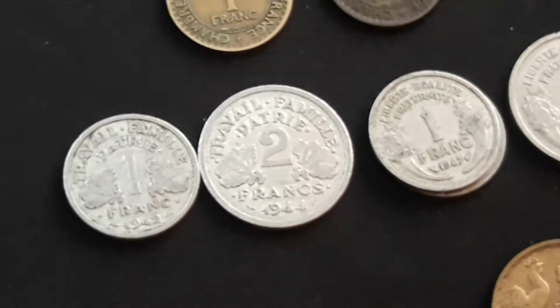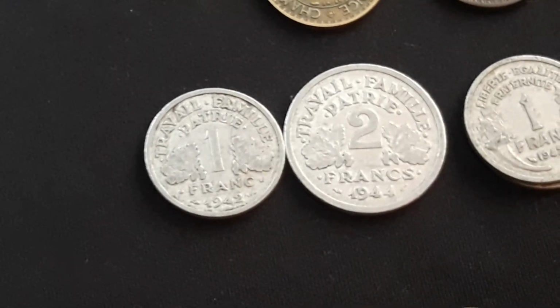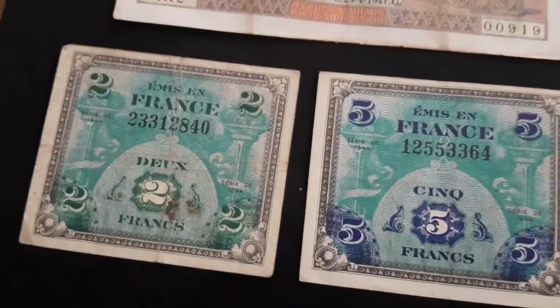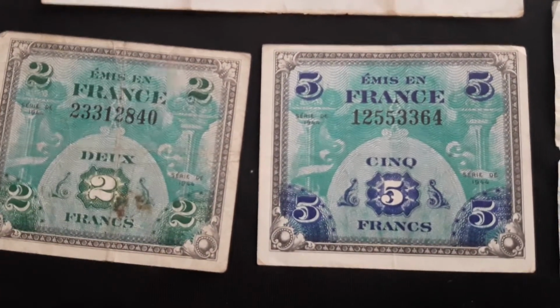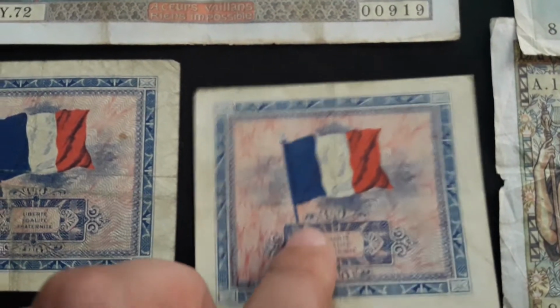And for the banknotes, after the liberation, the United States attempted to impose the use of the U.S. occupation franc, which was averted by General de Gaulle. And by the way, these are a provisory 2 and 5 francs when France got liberated. This same design was circulating in Germany also. Here we see the French flag with the motto, the original French motto.